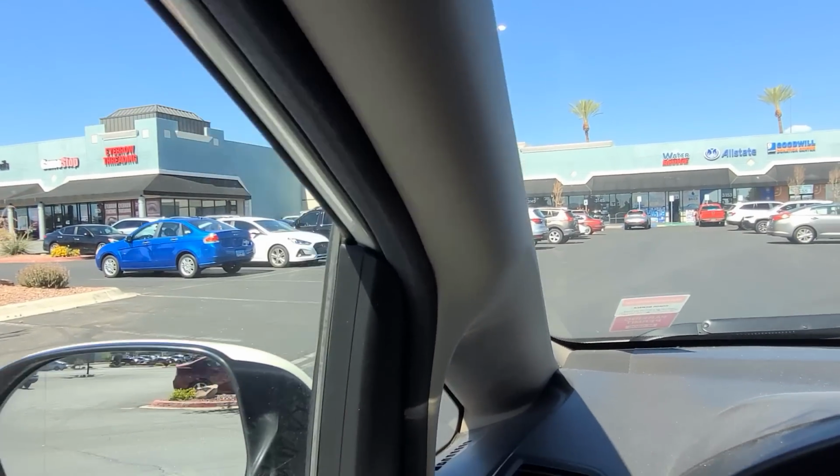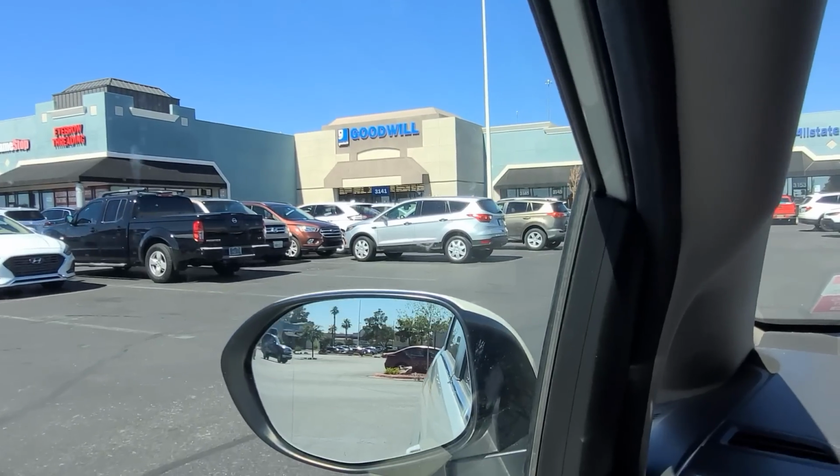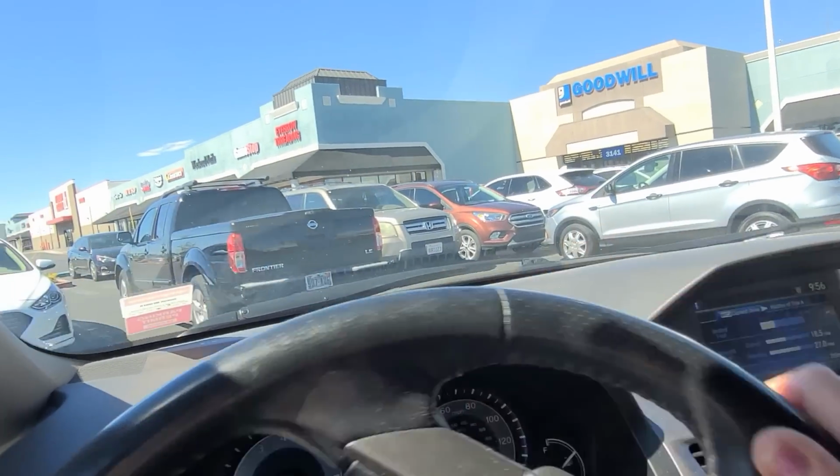We are pulling up to the post office now. I'm going to drop off the packages and then we're headed down the street just 3 or 4 minutes to the Goodwill on Rainbow and Cheyenne. I'll see you there. So the Goodwill hasn't been open very long this morning, and as you can see, the parking lot is already quite busy.